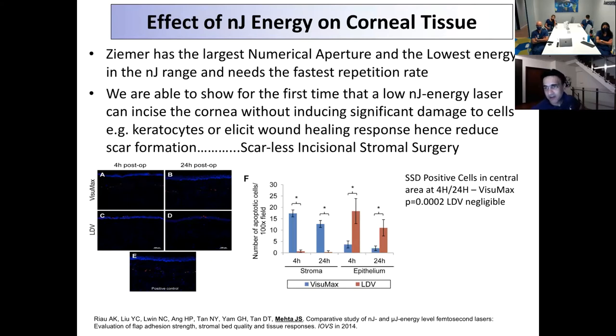And when you use a low pulse energy, the reason you can get the pulses down faster is that you need a very fast repetition rate. That's why it's working in the megahertz range, which allows you to put the pulses down faster. So what we showed in this study was that when we compared the Vision Max, which is working in about the 140 nanojoule range, to the Zima, which is working in the 1-5 nanojoule range, you can see that with the Zima system we're able to cut the cornea, shown in this bar in this figure, into the stroma.